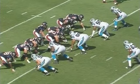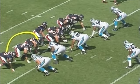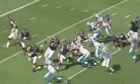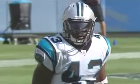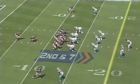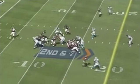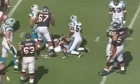Remember setting the edge, Chris Harris. Watch the pull right here by Garza. Watch 43 come in here and set the edge on this offensive guard who outweighs him by 100 pounds. Pow! Chris Harris packs a punch or what? His mom asked him, "Why do you hit guys so hard?" He said, "Mom, it's my job." Forte brought down at the line of scrimmage. No gain on the play.